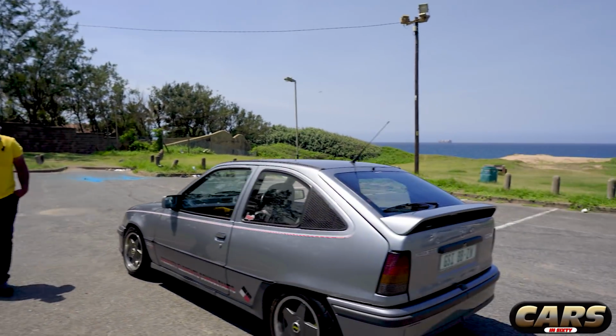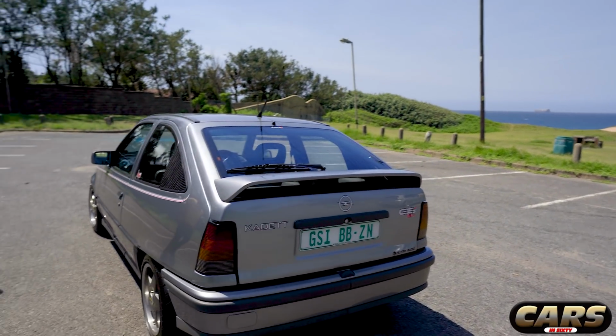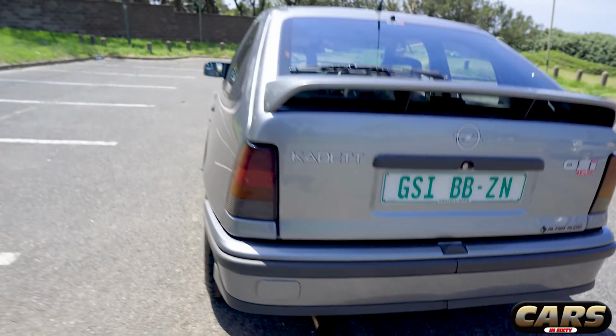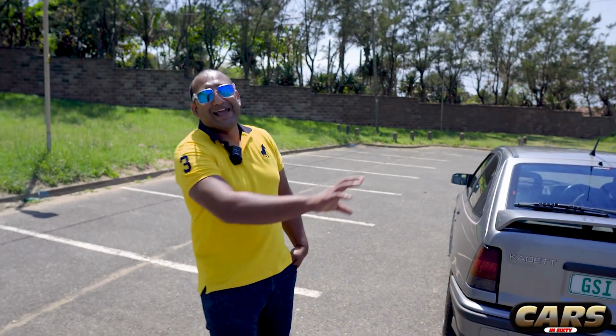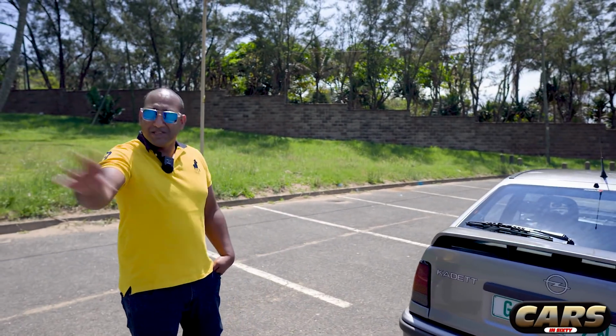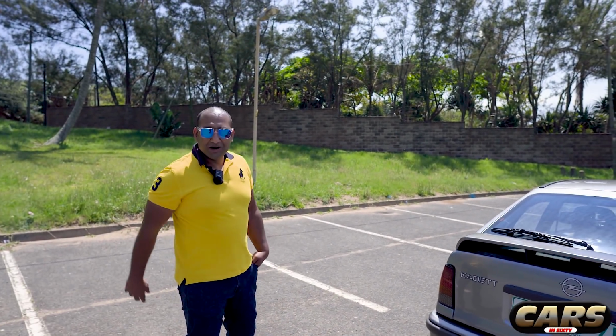And on the rear, it's all OEM, and the exhaust system, Keegan, what are you running here? I'm running standard. I don't even know what diameter or anything like that. I leave it to Leven. He just tells me, listen, you put this one on, and we put this one on, basically.